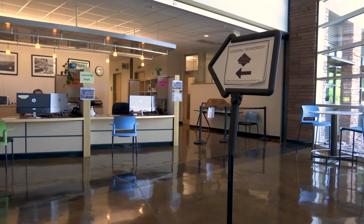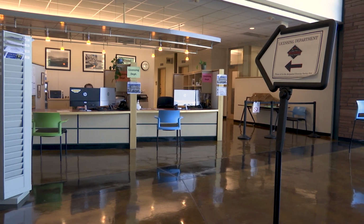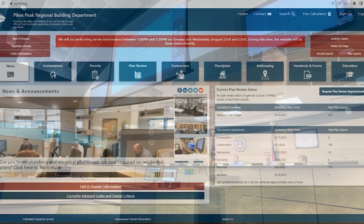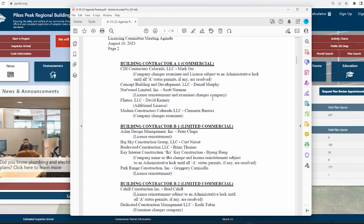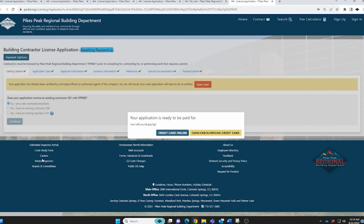Once your application is submitted, we will work to put it on the next licensing committee agenda for approval. Our licensing committee meets once a month on the second Thursday of the month. If you submit more than 3 weeks out from the next meeting, you'll be put on that agenda. If it's less than that, you'll be bumped to the meeting in the following month. You can always check the committee calendar by going to our homepage and then scrolling down to the bottom on boards and committees that you see there.